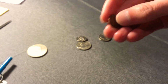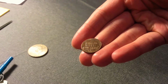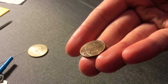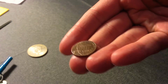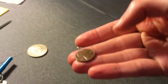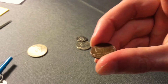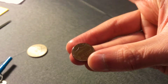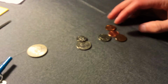But I'm someone who actually does like the shield. I like that they took a stab at it to change it up a little bit, and I think it came out alright. This one actually has some interesting toning, which you don't see too often on these, being a fairly new design. This one's got some nice darker toning for a newer penny. It's got the shield. Shield's pretty nice. I mean, it's not stupendous, but it's alright. So that kind of wraps it up.